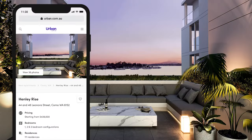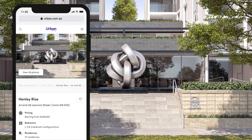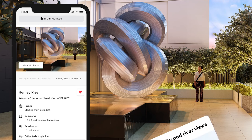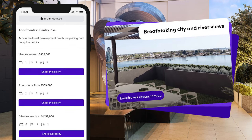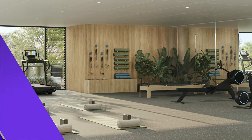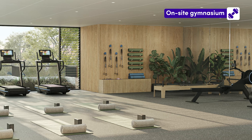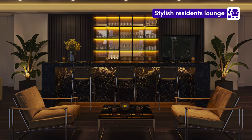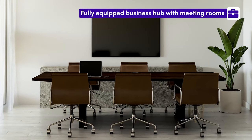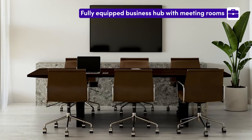Residents will have access to an exclusive landscaped communal terrace, a grand entry plaza featuring a 3-metre sculpture, and a reflection pond providing the perfect retreat to relax and unwind. You'll also get to enjoy the use of the oversized on-site gymnasium, stylish residence lounge, and fully equipped business hub, complete with meeting rooms, perfect for working from home.